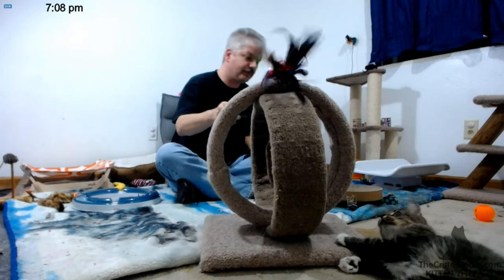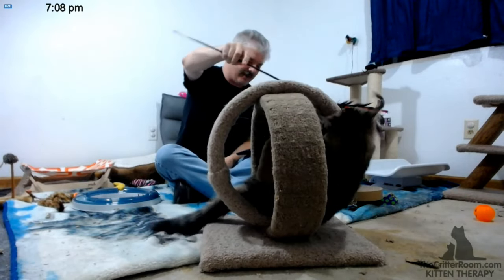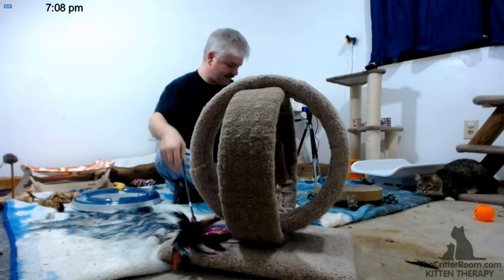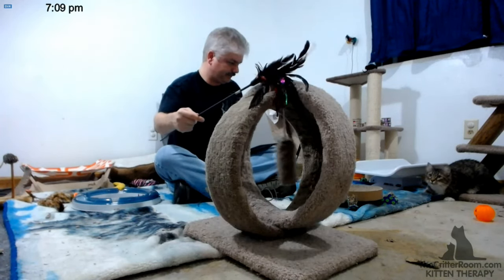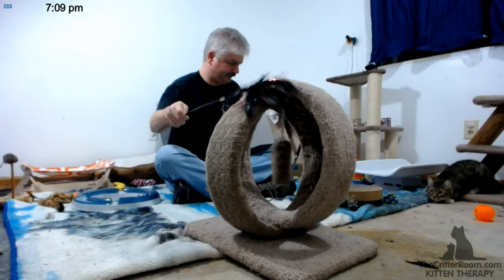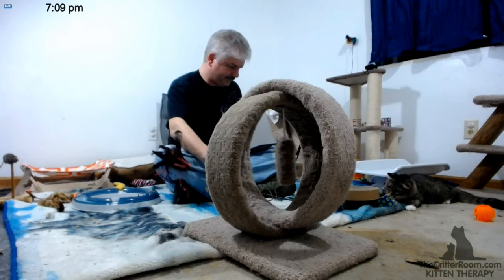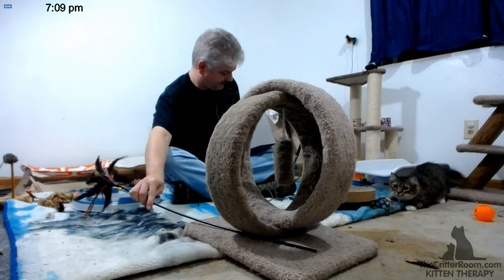Are you played out? Almost, but not quite. Let's see if we can get some more out of her. Yeah, there she goes. I like how she sneaks around this thing. And she's gone. She totally butt wiggles.